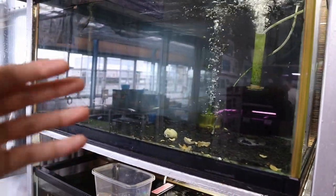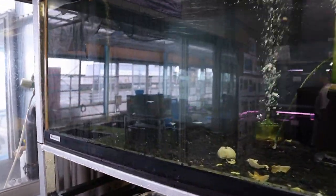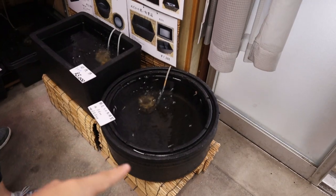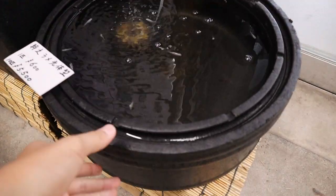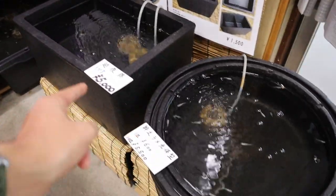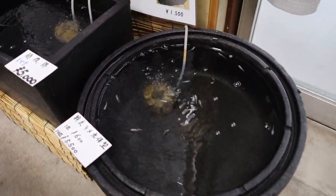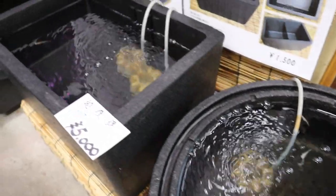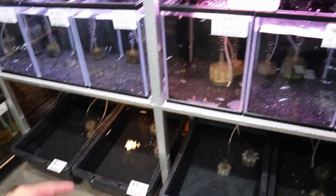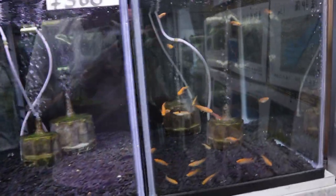And then there's a tank with a few white ones over there. White ones are very popular. That's why I think there's only a few in here, because many people buy them. And here you have two little styrofoam pond-like structures. This one's a square rectangle, this one's a circle, with a few little rice fish in there. And then you have some tubs down below. And then over here there are some unique ones as well. This one I've never heard of.